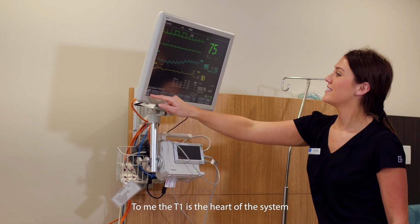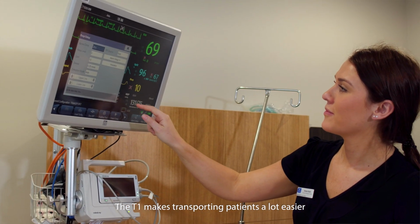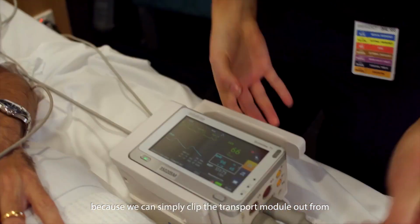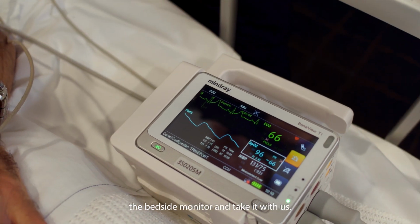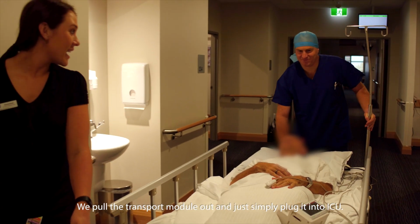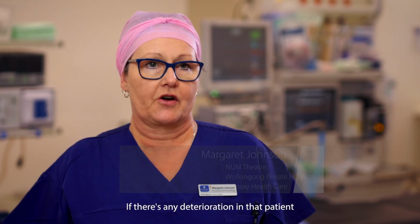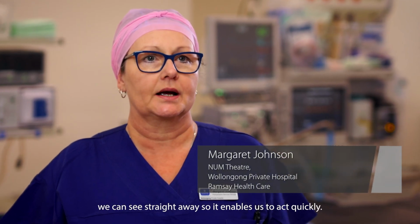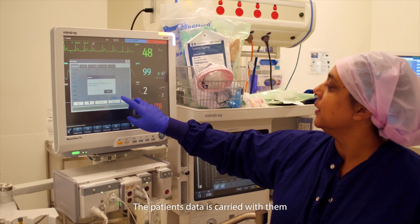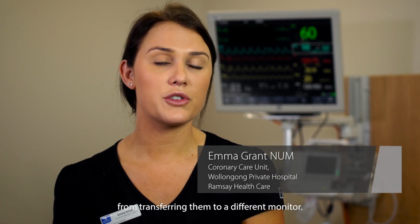To me, the T1 is the heart of the system. The T1 makes transporting patients a lot easier because we can simply clip the transport module out from the bedside monitor and take it with us. You pull the transport module out and just simply plug it into ICU. If there's any deterioration in that patient, we can see straight away, so it enables us to act quickly. The patient's data is carried with them throughout the hospital and also saves us time from transferring them to a different monitor.